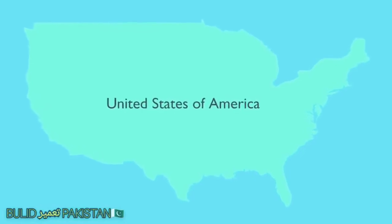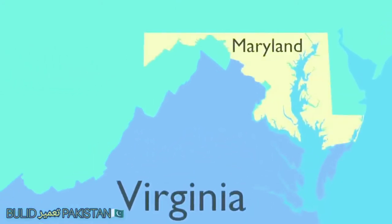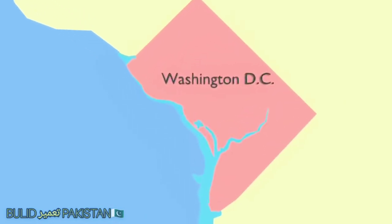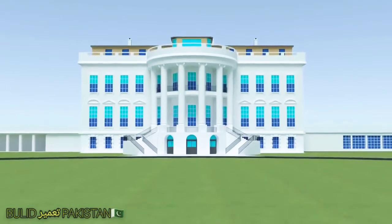Located in Washington, D.C., which is on the east coast of the United States of America. So here's Virginia, and here's Maryland, and here's Washington, D.C. The White House is located here. The White House is home to the President of the United States of America.